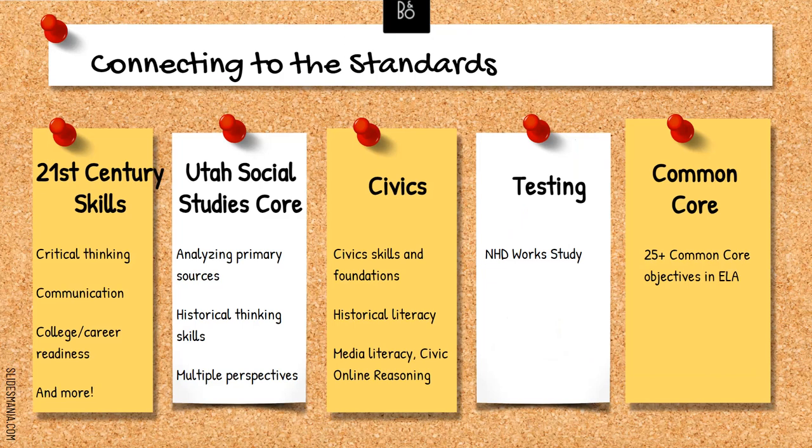When you're thinking about meeting the standards that you need to meet in the classroom, this is a great model that allows you to check a lot of boxes. From 21st century skills, to the Utah Social Studies core, which brings a lot of literacy skills and historical thinking skills into the core, analyzing primary sources, looking at multiple perspectives. It is a great way to address civic education, because students will build civic skills and foundations through this program, both developing historical literacy as well as, and this is so crucial, media literacy, and what Stanford History Education Group is calling civic online reasoning.